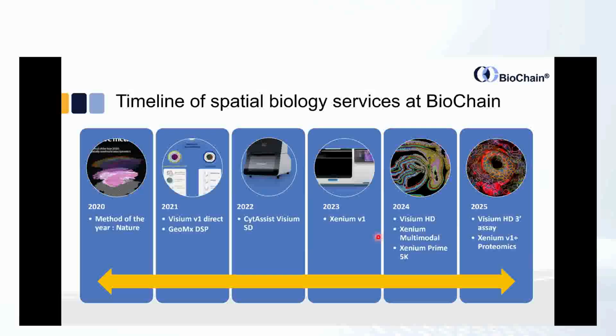And last year was a very exciting year, because it's hard to keep up with 10X. They come up with new products every 3 months. My scientists are like, we have to do SOPs for each one of these technologies we onboard. It's not that we just do it without having our internal SOPs. That's very important for us to maintain our quality. So last year we were able to onboard Visium HD, Xenium multimodal, and Xenium 5000 genes. That was quite a lot of work by our team.